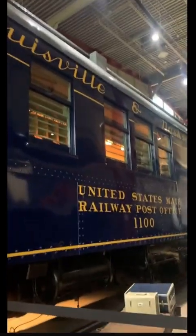Bathroom and stuff. Kind of reminds me of the Capitol Limited when I went on it. Smells like model trains. Now we got all that good stuff. We got the faucet, the drinking water. I know I'm not funny. And then I guess this would be like the door to the next car. The Louisville and Nashville car.